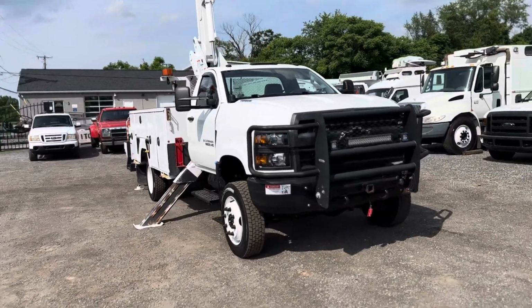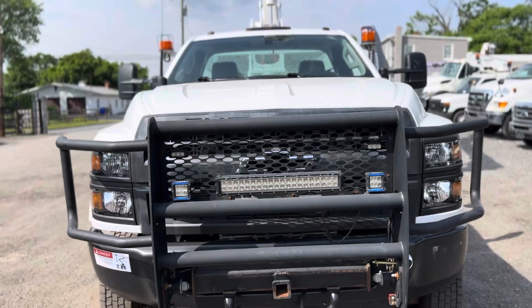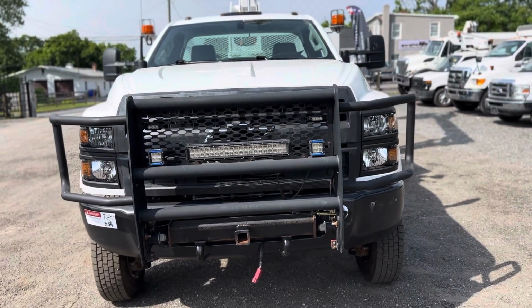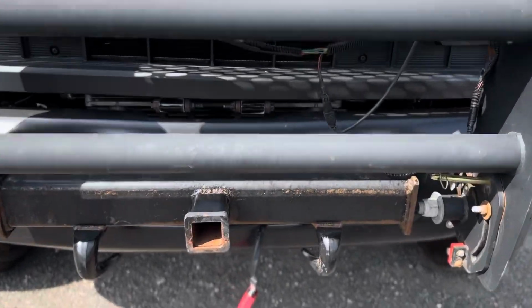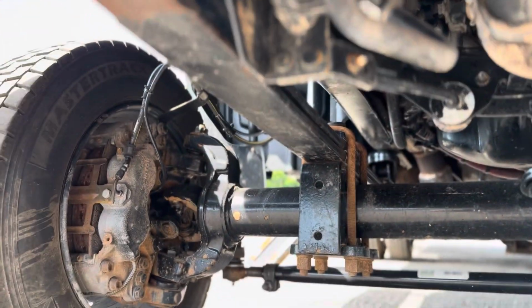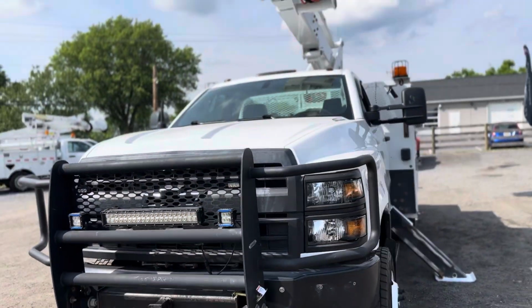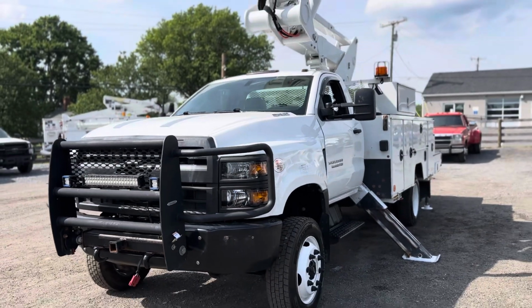Got some more lights up top here. Truck's got a good look to it. This bumper will fold down to allow access to the hood. Pull that pin there. Again, this truck is four-wheel drive. It operates via switch on the dash. That is working.